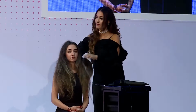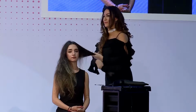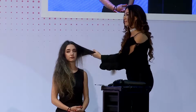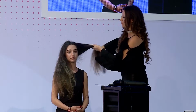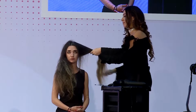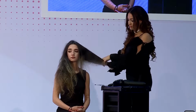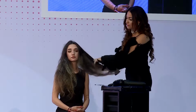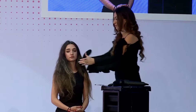For instance, when you're doing a keratin process on the hair that you need to dry fast, and then you need to put on the chemical and the flat iron, this is a great tool for you to gain time. And it's very ergonomic. As you can see from the shape, it covers a bigger part of the head, as well as grabs more hair at a time.